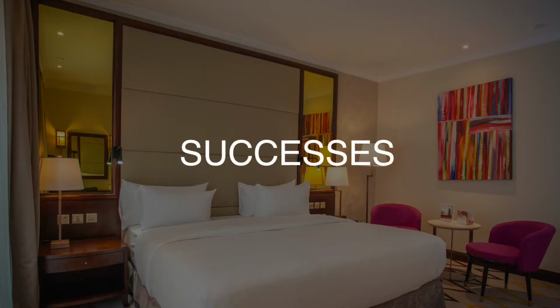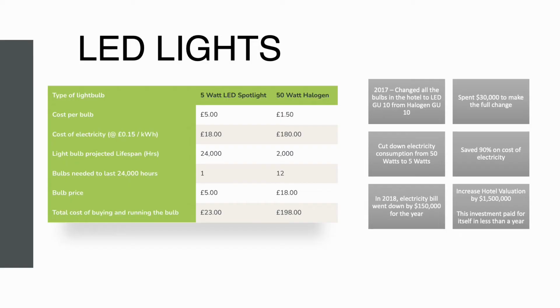I will now discuss some successful initiatives we have adopted and illustrate how they improve our bottom line, as well as how we score on the United Nations World Tourism Organization Hotel Energy Solutions Assessment. In the third quarter of 2017, we switched all our halogen lights in the hotel to 5-watt LED GU10 bulbs. We spent $30,000 to make the full change. The reason why we switched was to reduce our energy bill, but also to reduce our carbon footprint and comply with the Intercontinental Hotels Group Green Engage brand standards.